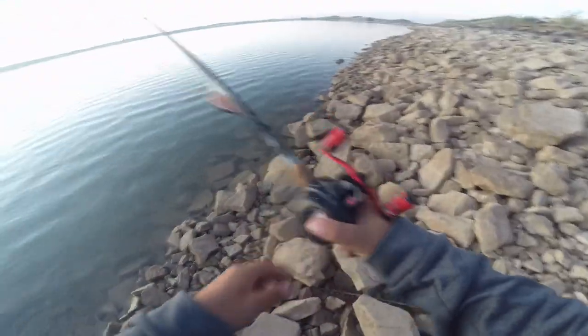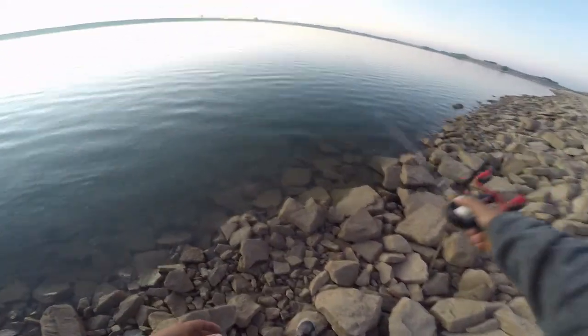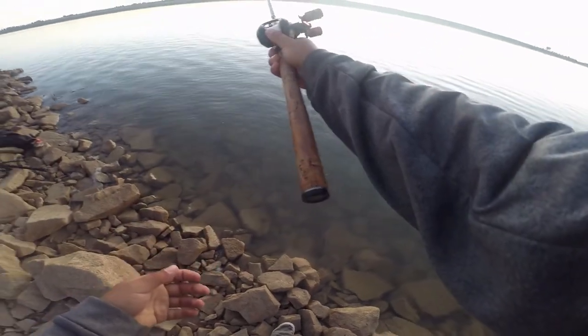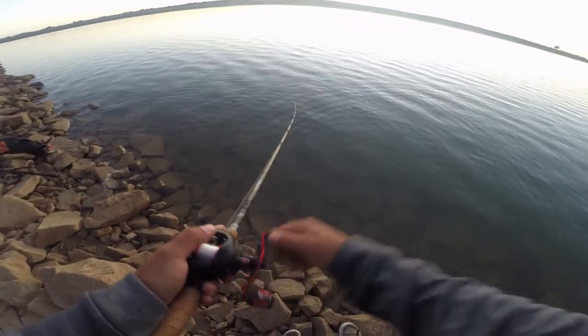Switch it up for a minute. The other lure that I would like to get knocked out here is this little Cornerstone crank. It's just kind of like the deepest, clearest water that I know of, and also probably the most likely spot for there to be fish that would eat a deep diving crank.